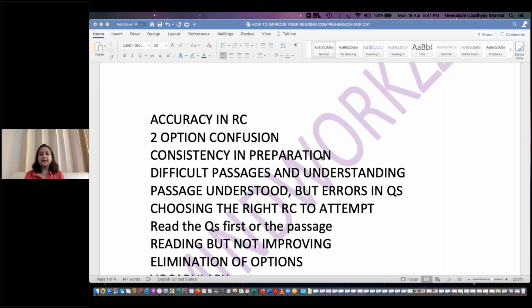So accuracy in RC now. First of all, accuracy means how many questions you are getting correct. So what is the achievable accuracy? 100% accuracy is very rare. If after so many years also, we make 1 or 2 errors sometimes. I can say that I have got a 95% accuracy, but I can't say that I've got 100% accuracy, or even Sharma sir would make some mistakes. So everybody makes mistakes. You should not be scared. But around 80% to 90% is easily achievable.